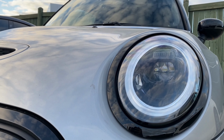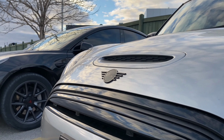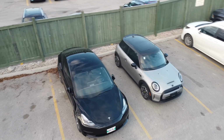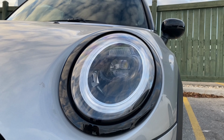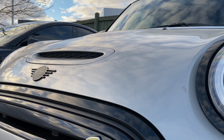The Mini Cooper Electric retains the iconic and unmistakable Mini design, reminiscent of its predecessors. The car's front sports the signature round headlights, synonymous with the brand's timeless character. However, a notable departure from the classic Mini is the absence of the traditional grille. Instead, we have a sleek, uninterrupted curve hinting at its electric nature.